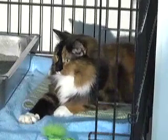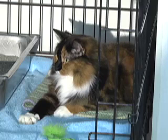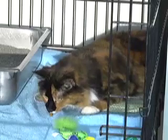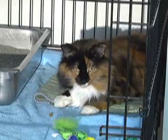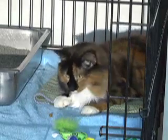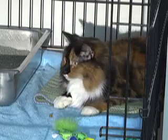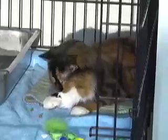Chrissy kind of hangs out in what we call a timeout cage, but it's not because she is bad. Our timeout cages are also our introduction cages. So when a cat first comes into the room, we use these cages so they can acclimate to the room, and they come out when they're ready. Chrissy's one of those that prefers to stay in the cage.